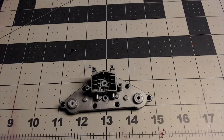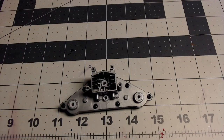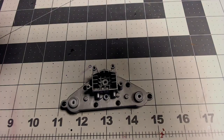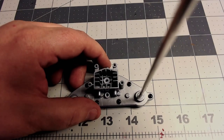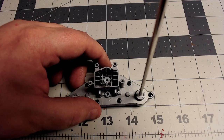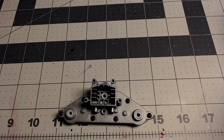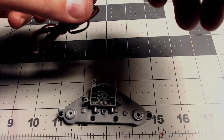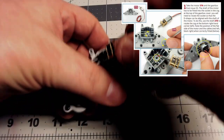Now the first step, the first thing they want us to do here is to make sure that our middle cog faces a very specific direction. So they tell you to take one of these and just turn it. So it's kind of facing like that. So it's got to be facing in that direction. Then they want you to take the motor, which is stationary, and fit it into the cog.